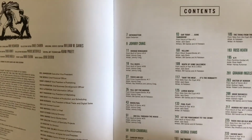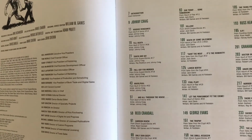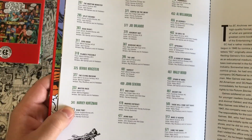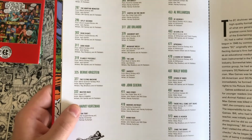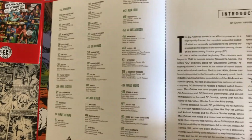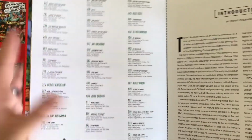The great thing about EC Comics too is, well, I'll tell you here in a second what kind of stories they do. But they get Reed Crandall, Jack Davis, who's one of my favorites, George Evans, Al Feldstein, Russ Heath, Graham Ingalls, Jack Kamen, Bernie Krigstein, Harvey Kurtzman, who's one of the huge godfathers of underground comics, and he also is who put together Mad Magazine. Mad Magazine would be a famous comic book that came out of EC Comics. Joe Orlando, John Severin, Alex Toth does one story, Al Williamson, and then Wally Wood.